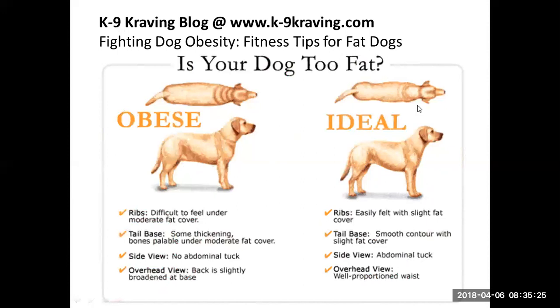But this is what we do not want to see. And then overhead, you're definitely seeing that hourglass figure. You're seeing a waist, you're seeing the shift at the shoulders, you're seeing a leanness down towards their behind. They don't have these pads here. And again, this is what we're looking for.